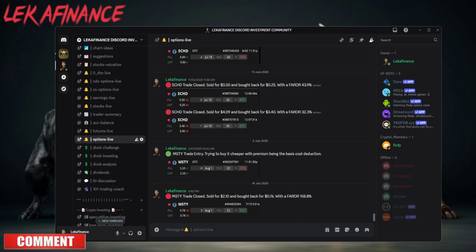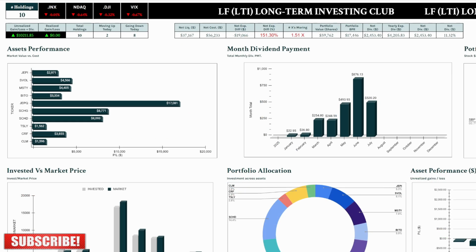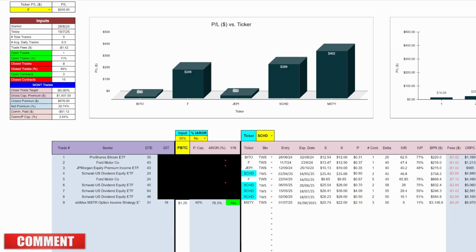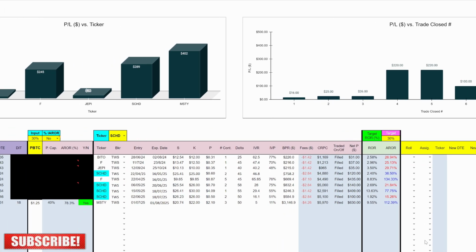So as you can see, on the very beginning, if you go back to the spreadsheet, when we open this trade here, let me go back to the stats so I can show you. Okay, secured put. When we open this trade at Miss, our return was $112 annualized. This takes into consideration the days that we open and how many days was our DTE, and the premium that we collect, which was $2.10, and that was trading for 20.74.